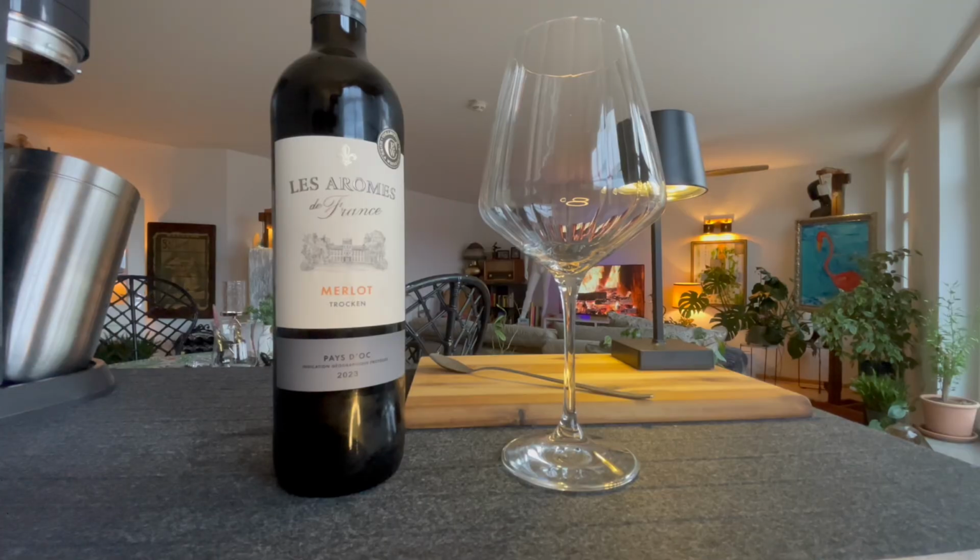So come on in, take a sip. Let's wind down on the Saturday Guardian. This is the ultimate day of the week for us. Sunday is the off day for the Guardian Quick Crossword, but it is fine. And today, though, we are doing Les Arômes de France, and this is just a really remarkable wine.